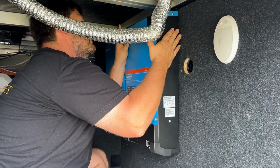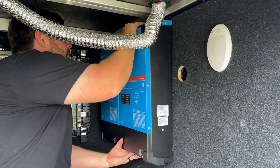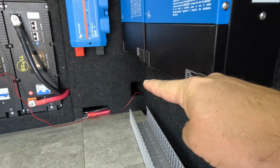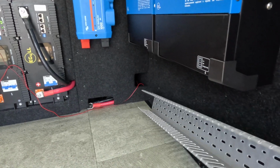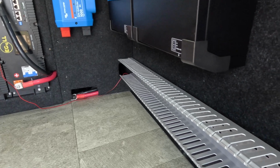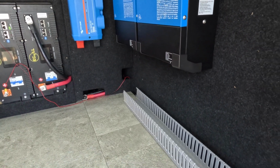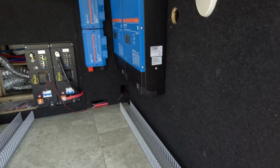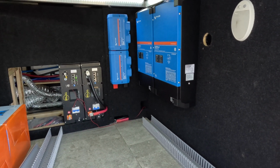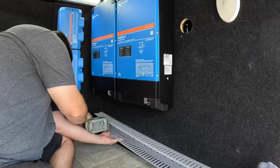All right, so this is as far as we've gotten so far. What we're going to do is, you see that hole way back there? We're going to actually mount this like this, and then that way we have some sort of wire management system. And that will give us a much cleaner install look. Then after that, I'm going to start making battery cables.